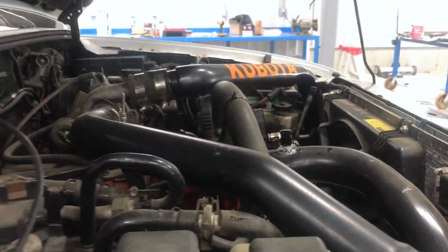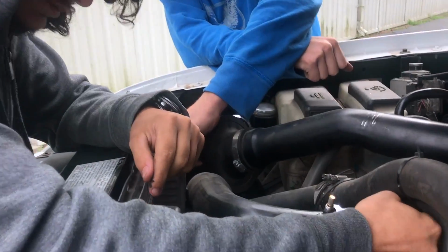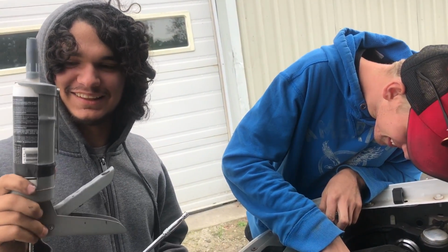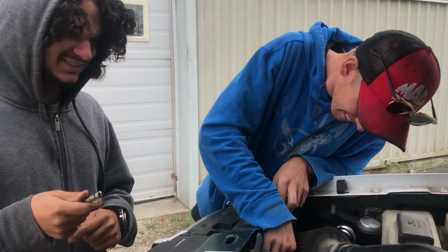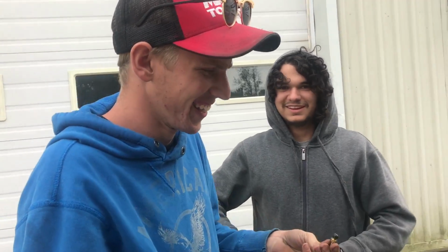Air coming out of that one. I think it's that one. How far down did we go with this one? Do you remember? We did some black caulk to seal that. Look how far I already threaded in by hand.